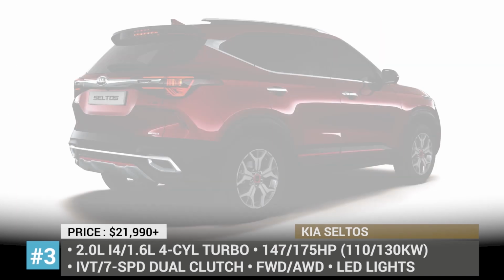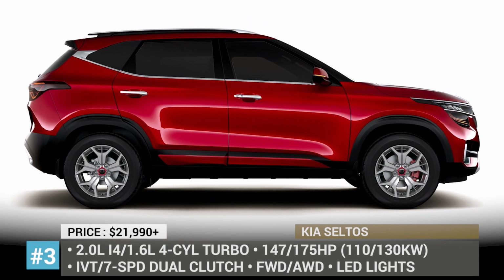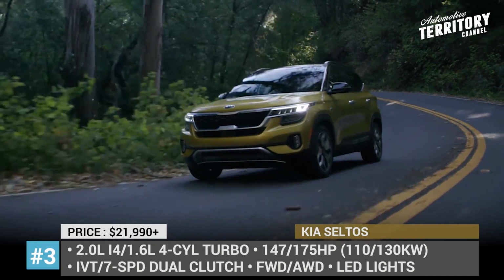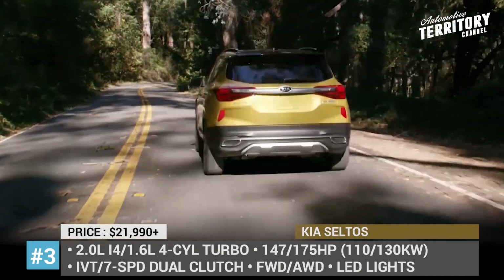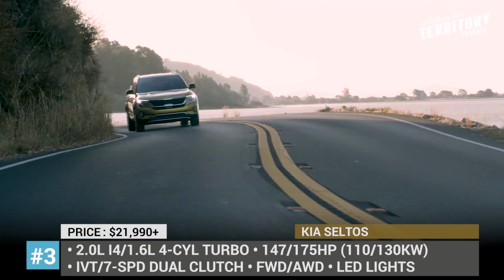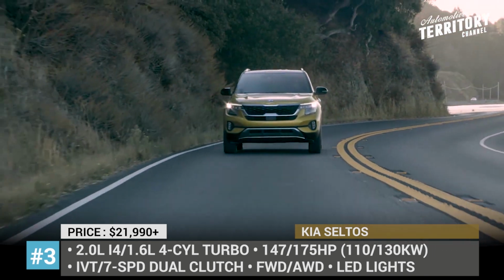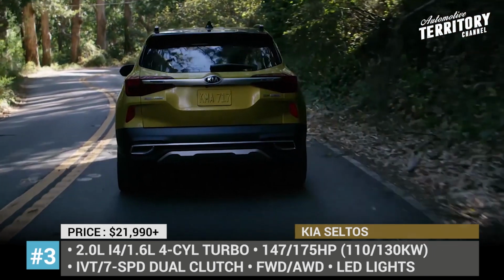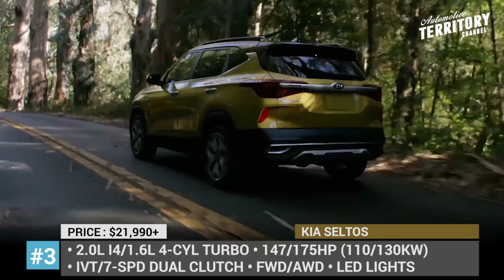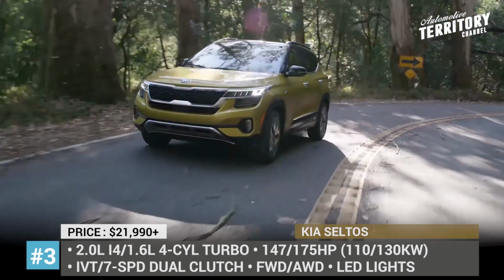Kia Seltos. Already released in 3 different versions destined for different markets, the subcompact Seltos has youthful and modern design, plenty of standard tech, an adult-friendly rear row, and class-leading cargo space. The US model, that will be also sold in Canada, comes with a full-time all-wheel drive, torque vectoring, and central lock as standard, and only the mid-grade S-Trim offers a front-wheel drive system.